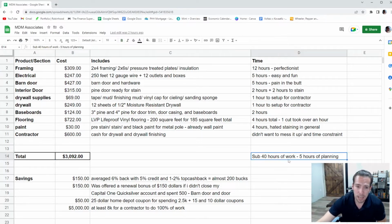In total of DIY, it was sub 40 hours. And then in addition to that, it took me about 5 hours of planning. So a lot of just coming down, standing in an empty basement and just kind of measuring, thinking, where am I going to do certain things? Where's my computer going to be? What am I going to do with this stupid pole in the middle? Stuff like that. But now the juicy stuff.